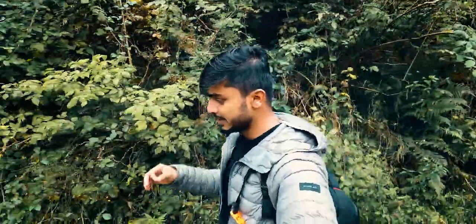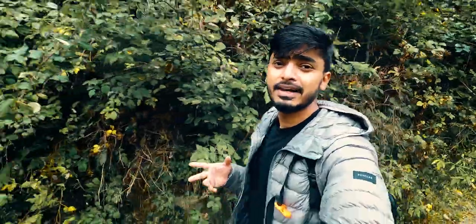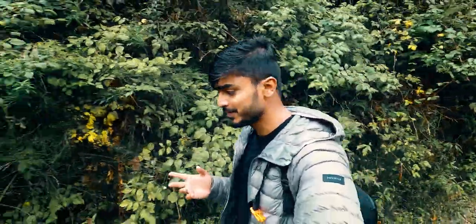Today we are going to visit one of the beautiful bridges in Germany. Actually, it's a suspension bridge called Geierlay suspension bridge. It's in the Rhineland state of Germany and it's the second longest suspension bridge in Germany.